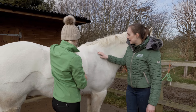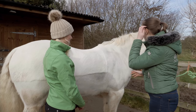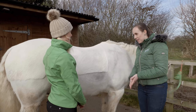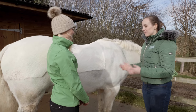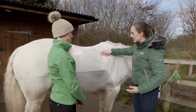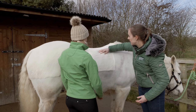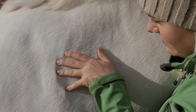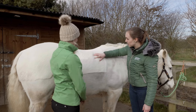The next area that we'd look at would be the middle section, so over the ribs. Quite a good guideline is that we want to be able to feel the ribs but not see them. Obviously, in the winter months, if they're a little bit more hairy, it does make things a little bit more complicated, but we still want to be able to feel them fairly easily without having to push too hard. So you feel roughly in the middle and have a little feel around. If there's quite a coverage over these ribs and you have to press quite hard, that's another area just to keep an eye on for him.